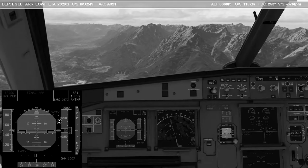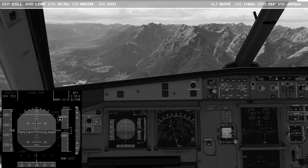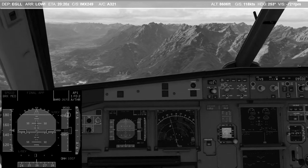Innsbruck Tower, good evening, wind check 260 degrees, 8 knots, expect circling approach, runway 08, continue.